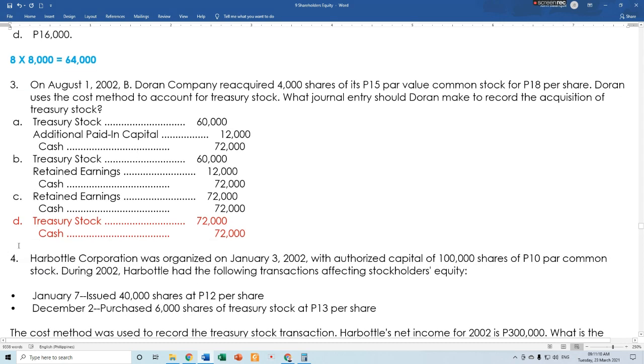Okay, number 3 tayo. On August 1, the company reacquired 4,000 shares of its 15 par value common stock for 18 per share. Okay, gumamit ka ng cost method daw to account for the treasury stock.